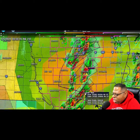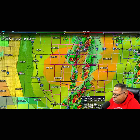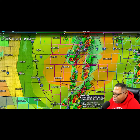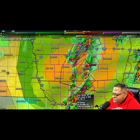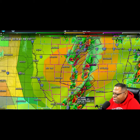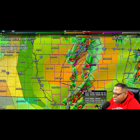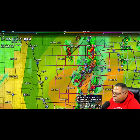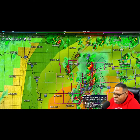And we have another one just across the border, just north of the town of Preston in the state of Missouri. That's moving to the northeast, also at 46 miles per hour. Here's another potential tornado in that area, as well as we got some hail. We got a hail detection in this cell just to the south of our possible tornado, just south of Preston in the state of Missouri. And then we have some more potential tornadoes. We have another tornado here. Where's the other one? I saw a couple more.